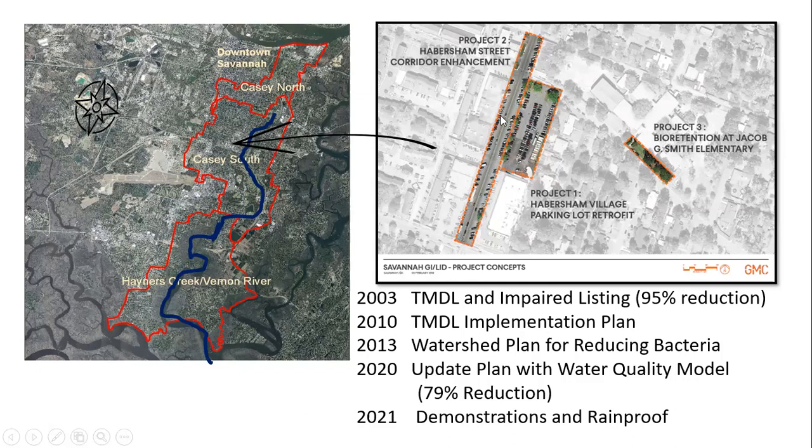But as you can see, this was the main focus area for projects 1 and 2 for the green infrastructure design. So this is kind of where our story begins. The latest initiative, again, is called Savannah Rainproof. And it's one of those stories where everything kind of falls into place. The writing's on the wall, and all you have to do is hang on to your hat and just let it go. So, literally, so many things happened in 2019.